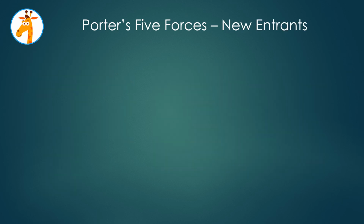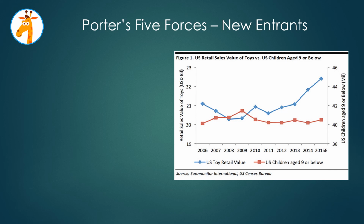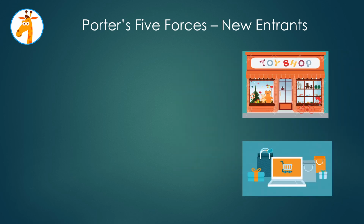Next up, the threat of new entrants into the industry. Though the U.S. toy market has seen growth for the past 5 years, from 2011 to 2016, which is encouraging to potential entrants, we believe that the dominance from Amazon and Walmart will discourage new entrants into the toy industry. In addition, the rise of e-commerce makes it difficult for brick-and-mortar stores to thrive, especially in such a competitive market.